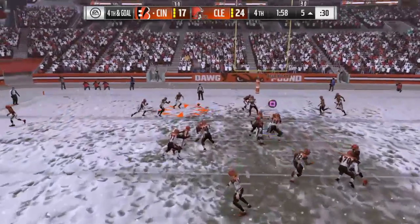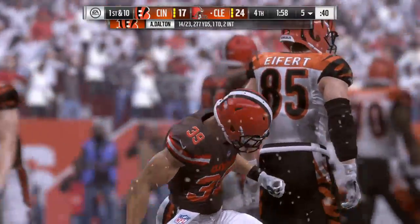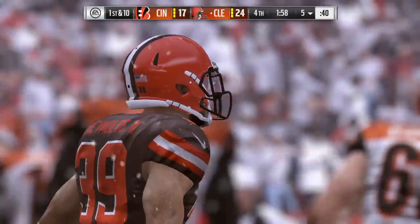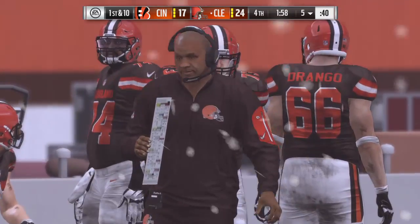Big 4th down here. It's Dalton. And no, it's incomplete. They gave it to him in search of his 3rd touchdown, but he's denied, and the Browns are able to come up with a goal line stand.